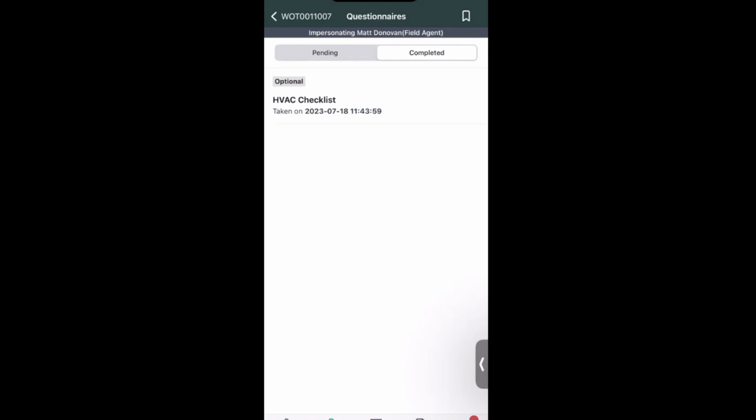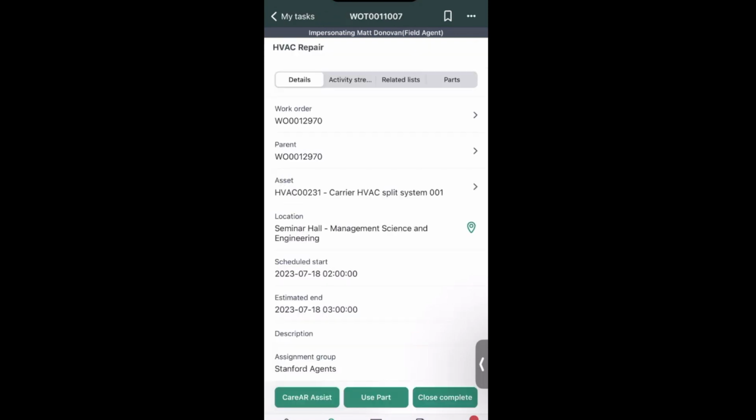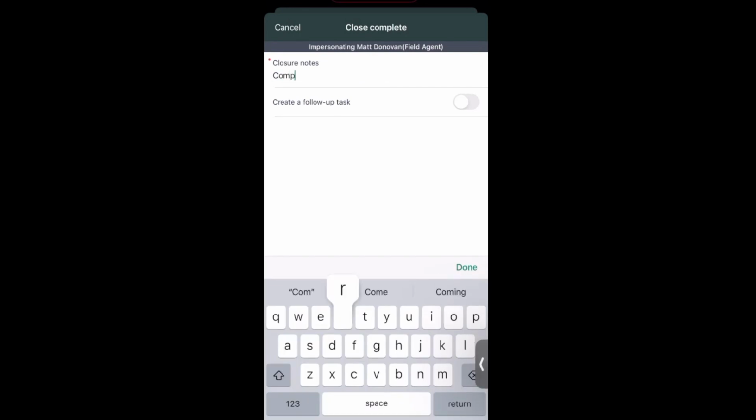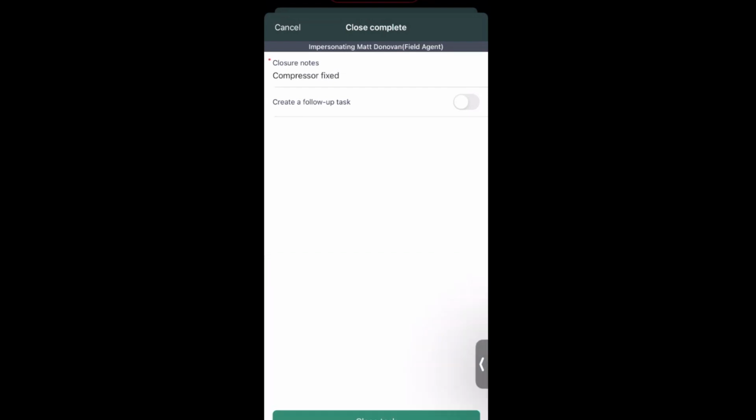Now, while he was doing the checklist, he noticed that, let's say, the copper wire, as mentioned before, has been overused. So we are trying to show proactive case creation or proactive work order creation. So what he is going to do is close complete this task, saying compressor fixed. He closes the task.